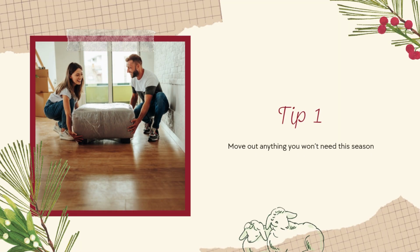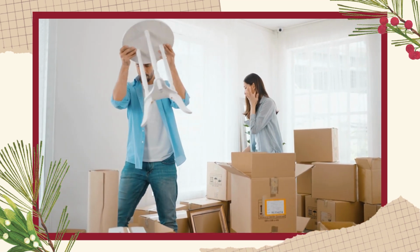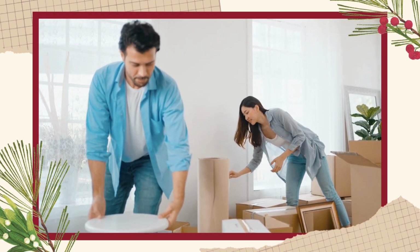First, move out the things you won't be using until after the holidays. Outdoor furniture, sports gear, and gardening tools. Stash them in storage to free up room for what matters most, like that tree you've been waiting to decorate.